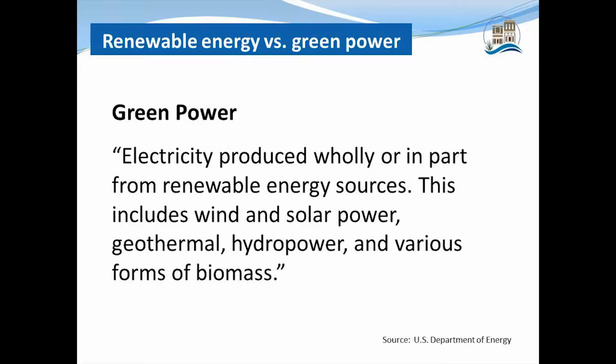With green power, the definition is similar but slightly different. Green power essentially is talking specifically about the electricity that's produced, wholly or in part, from renewable energy sources. And I won't read it all to you verbatim, but that definition is from the US Department of Energy. So basically, they're both kind of similar. They're not too different, depending on how you're looking at it and whose definition you're looking at. But generally, when we're talking about renewable energy or green power, it's from naturally derived sources. And then I will turn it over to Mark.